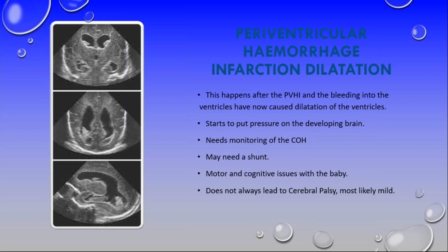This is why we need to monitor the circumference of the head every week, because we need to be aware of it. In many babies that have this, we need to put in a shunt. A shunt is a little pumping system that gets put through what we call a burr hole through here into this ventricle system, and it will drain it. But it is very difficult and cannot, in most instances, be done in the first 14 days following a bleed, because this brain tissue will be friable.